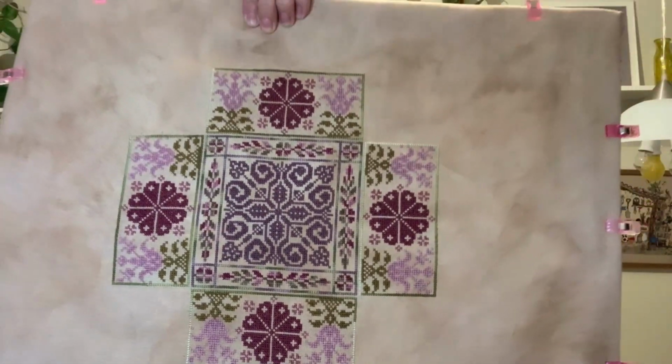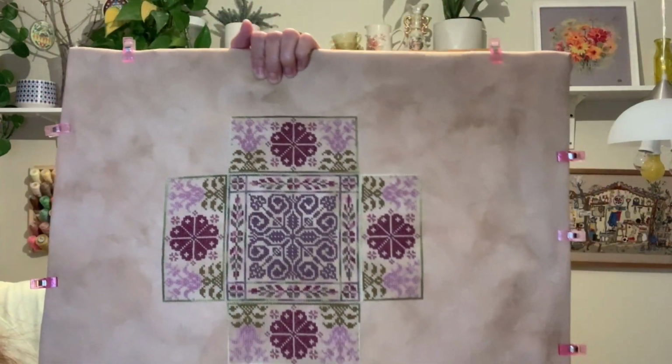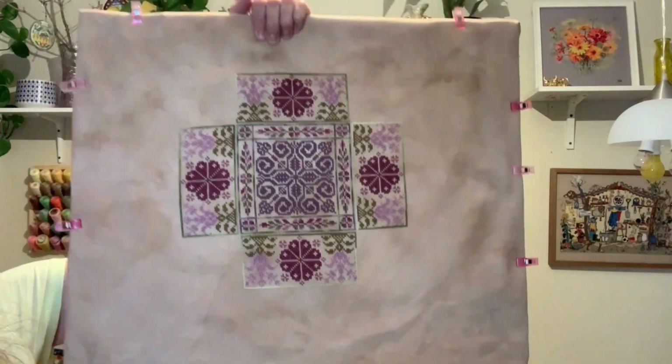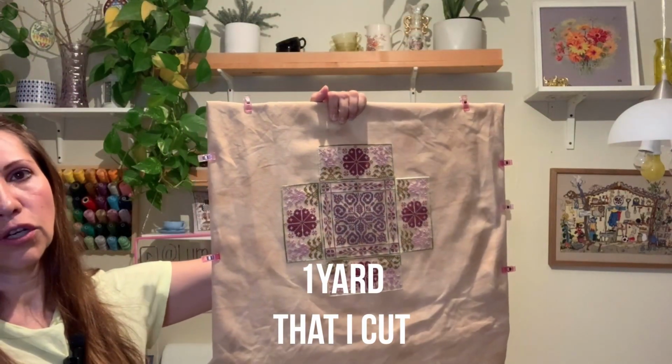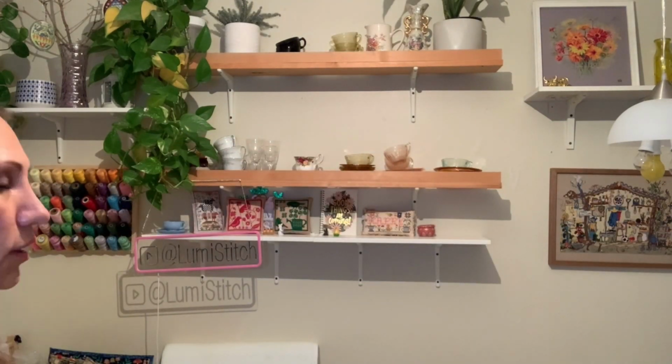And then I'm going to be done with that part. But this thing, I think this was like half a yard. This thing is like huge. You see that? Yeah, and that was a lot of stitching.